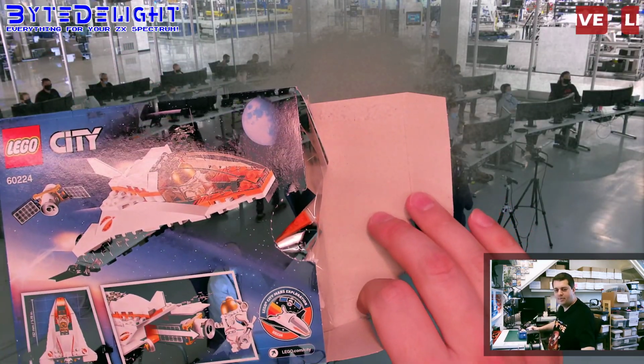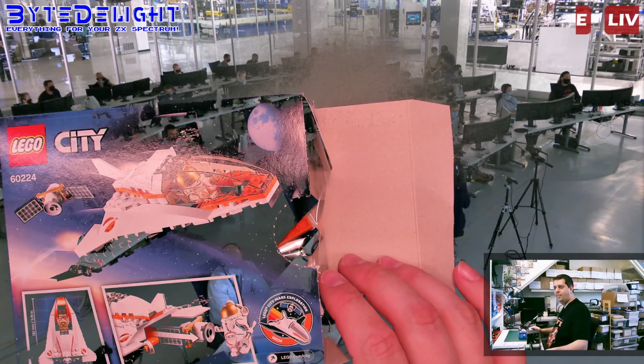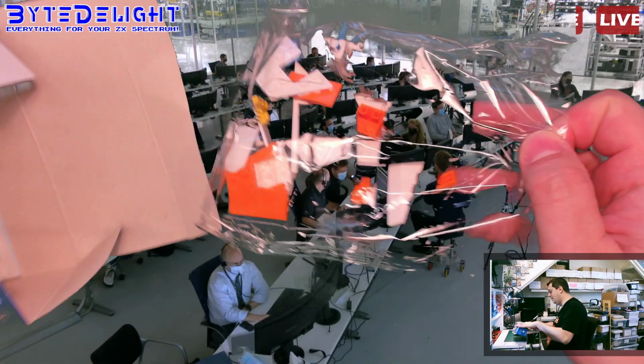As much as I'm looking forward to the burn that we are currently in, it will last 11 minutes and 22 seconds. I'm looking forward to building this kit here.